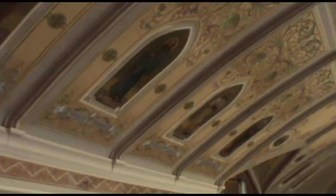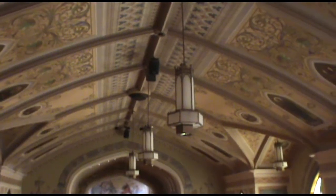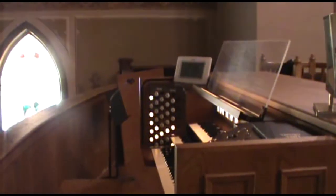There's lovely frescoes. Just a glorious old building. But what we're really here for is to take a look at this organ.